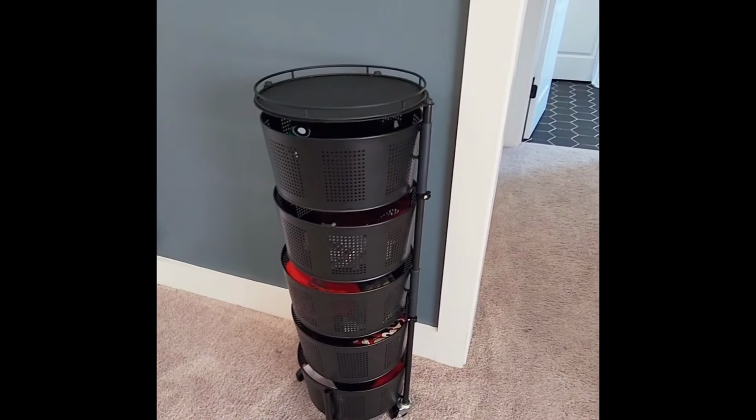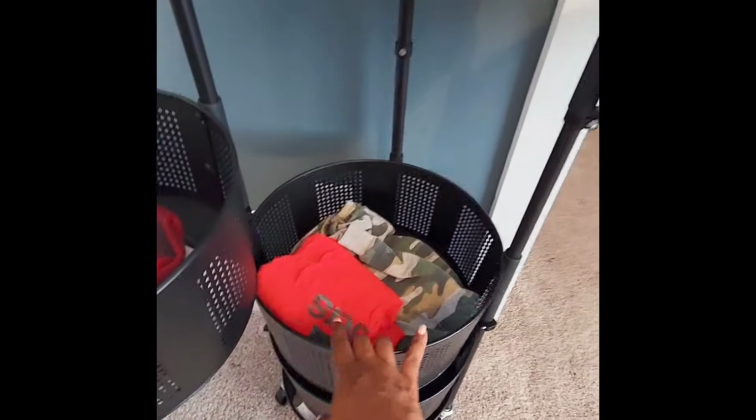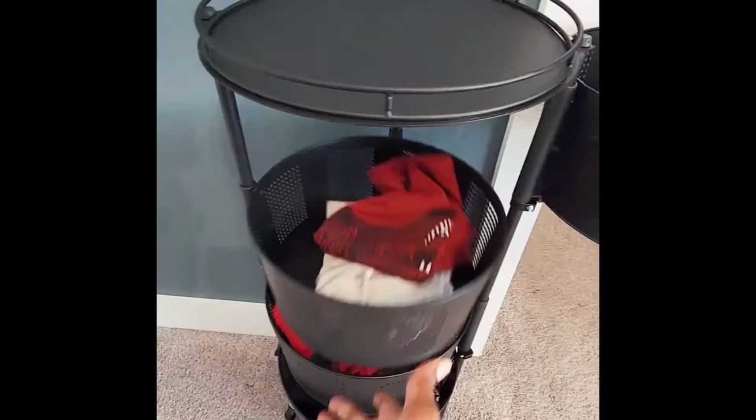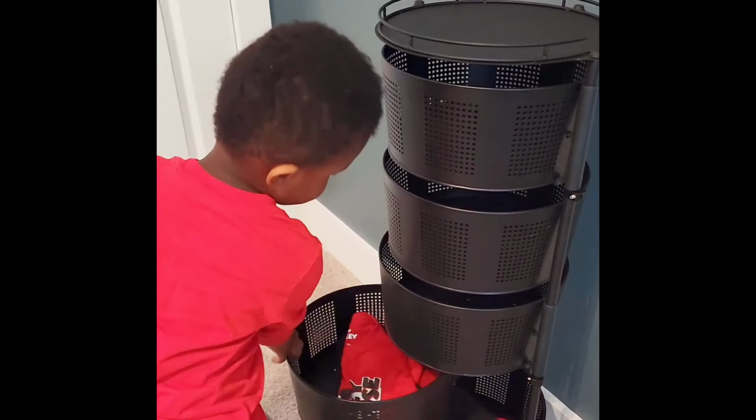I really like this 5-tier rotating basket set. It's so handy. I'm using it to put Ace an outfit in each of the bins so he can go in there and get his clothes for the day, which he loves, going in and opening these baskets up. Now, I didn't put days of the week on this because we include Saturdays and Sundays, so we just keep an outfit in each of the bins.